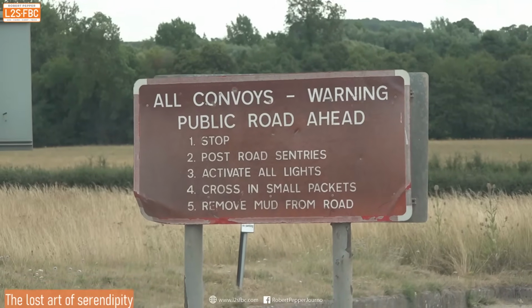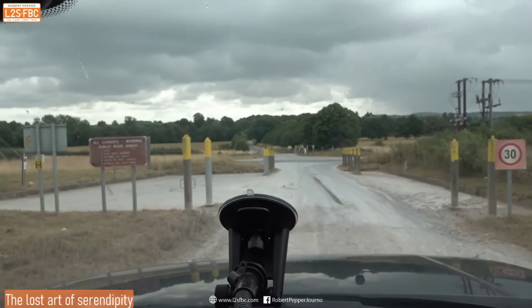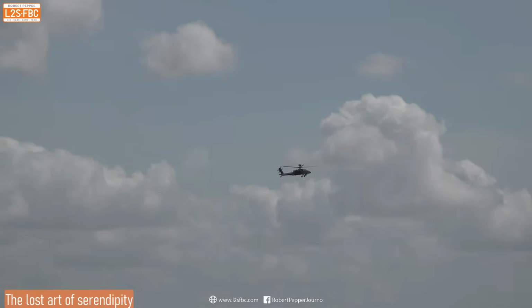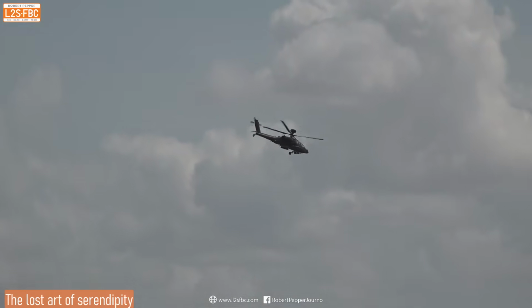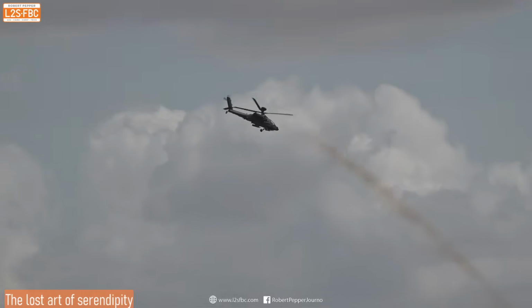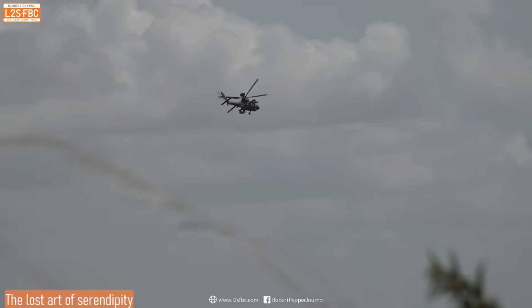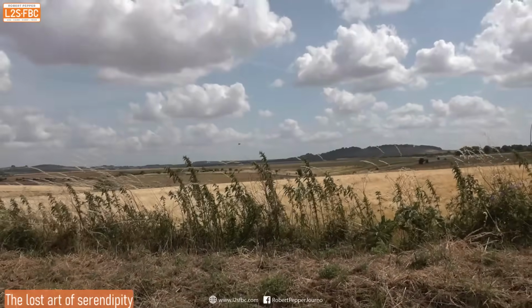And back on Salisbury Plain, this is a tank crossing. The tank has to stop there to clean off mud, and the road's been reinforced so it can get across the road safely. And this is an Army AH-64 attack helicopter. I just happened to see it flying around at low levels. That was pretty cool to see. It didn't come right over us, unfortunately, but still always good to see those aircraft flying around.